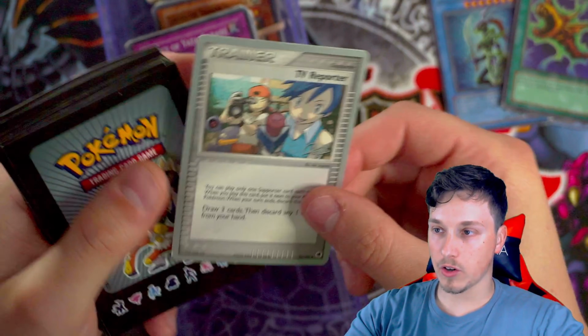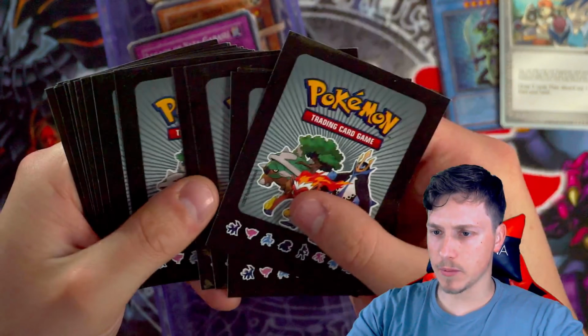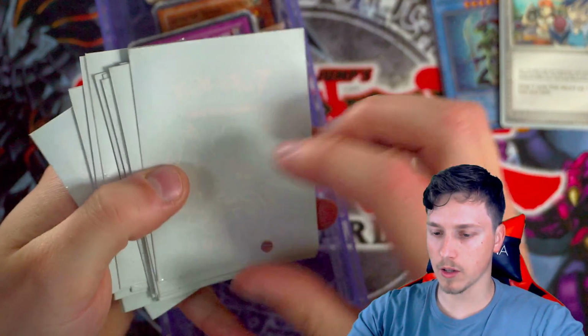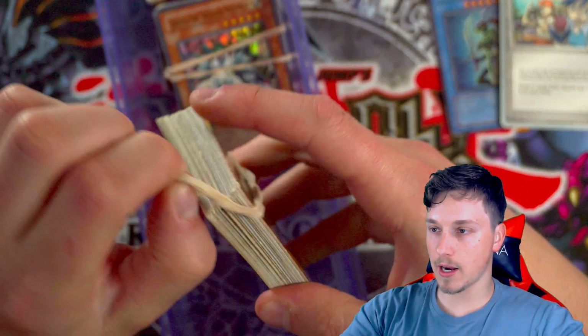Let me know, guys, down in the comment section if that's worth anything, or if you recognise these sleeves, because these sleeves are pretty old as well. Ultra Pro official sleeves. Okay, let's see what's in our second one.